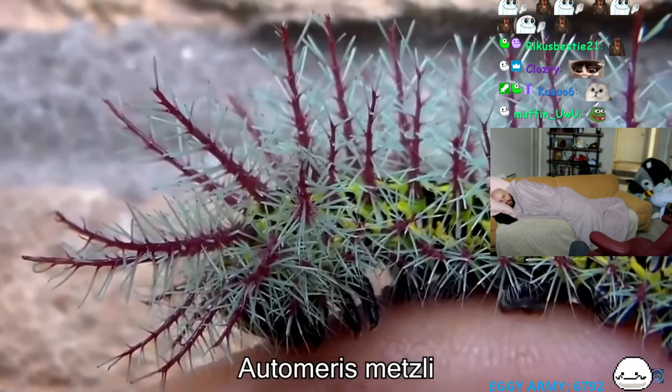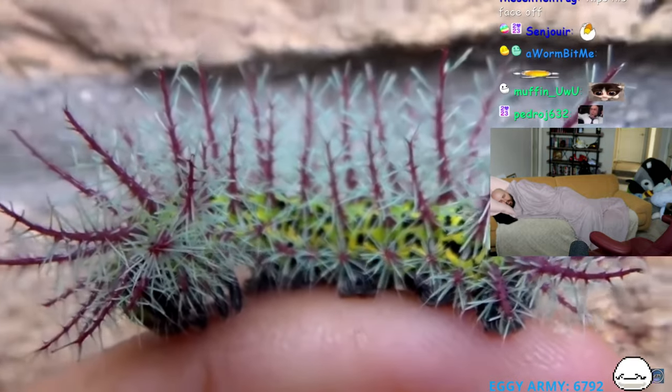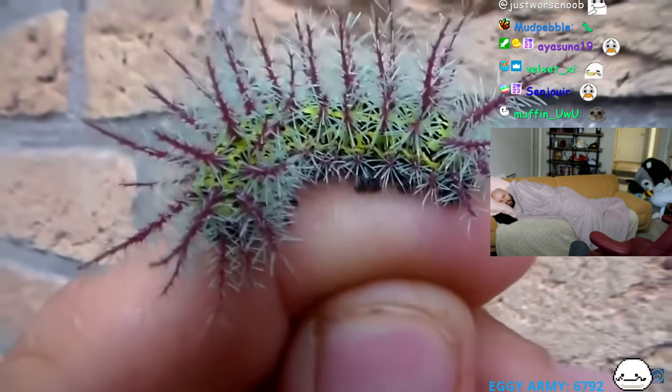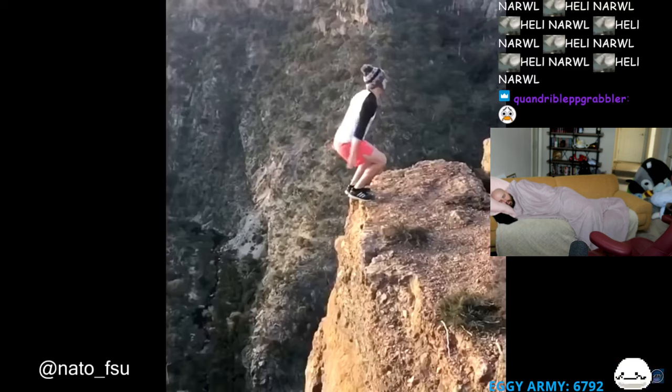This is an Altomatis caterpillar, and they can be found in Central America. They are not poisonous, and they like to hang out in the same tree with hundreds of others. It's absolutely amazing. It just blows me away how incredible, beautiful, and stunning this one is.